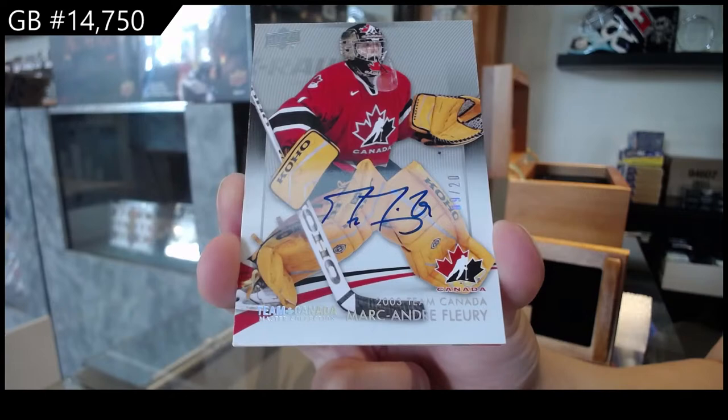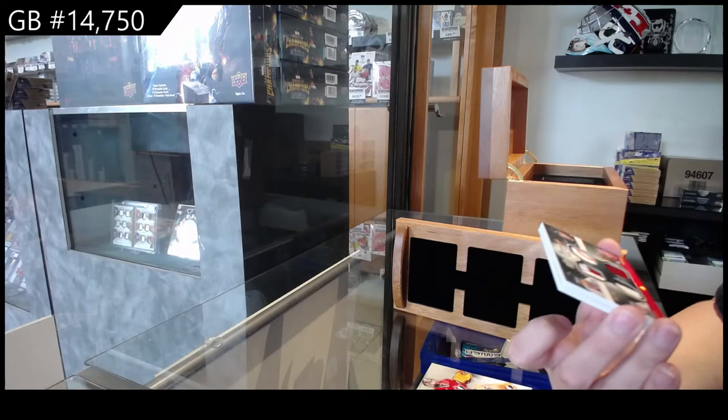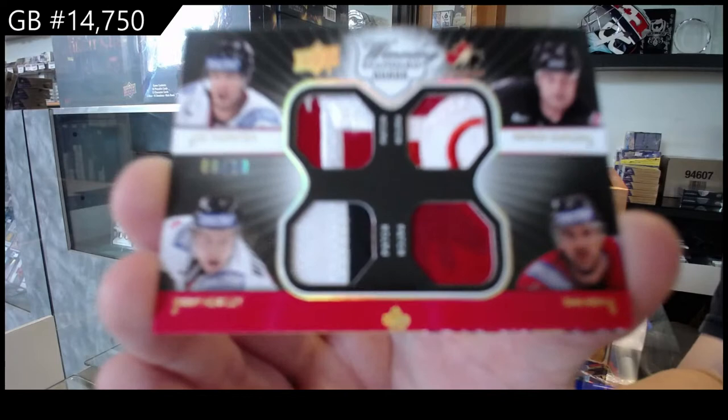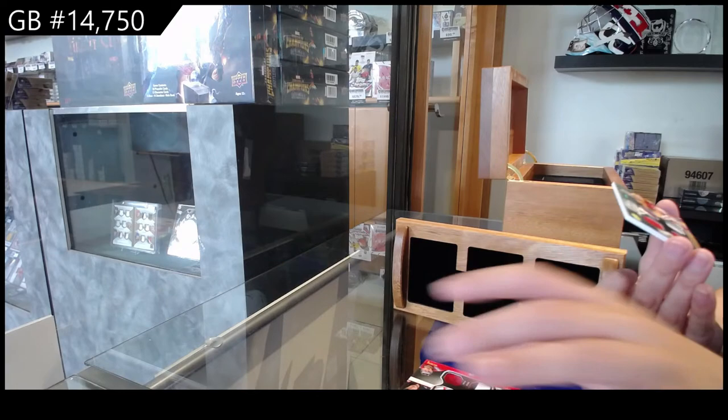We've got a quad patch numbered to 10 of Joe Thornton, Patrick Marleau, Dan Boyle, and Dany Heatley. A dual jersey, a dual patch, numbered to 35 of Martin Brodeur.